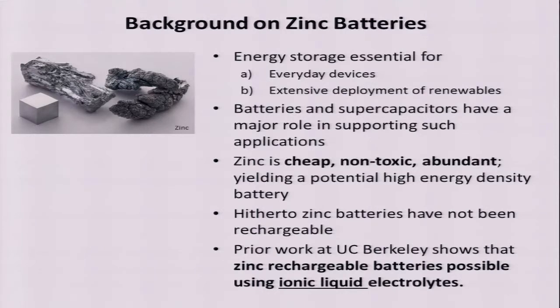More pressing, actually, is the need for extensive development of energy storage if we're going to use renewable energy, which I think is essential to deal with some of the problems that Paul identified. Batteries and supercapacitors are obvious ways of storing energy. I'm going to be talking mostly about batteries, a little about supercapacitors, and mostly about a zinc battery. Now, zinc is cheap, non-toxic, and abundant.